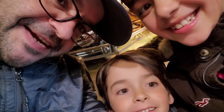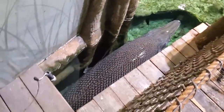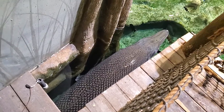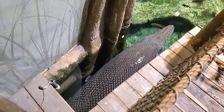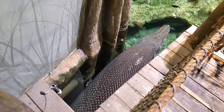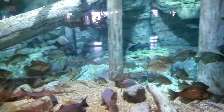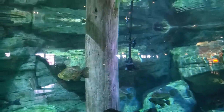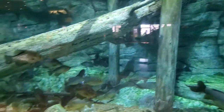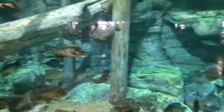What's the biggest fish we're gonna see? Do you remember what it's called? It's a gar. Oh! Hey, look at that. It kind of looks like an alligator. It almost does. That's why some of them are called alligator gar. They have a little bit of longer snout and bigger teeth. Wow, that's a little funny. That is really, really cool. That's kind of neat.